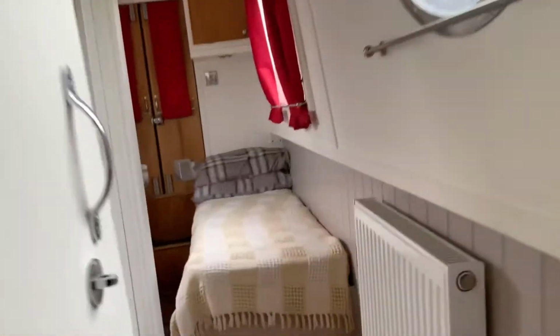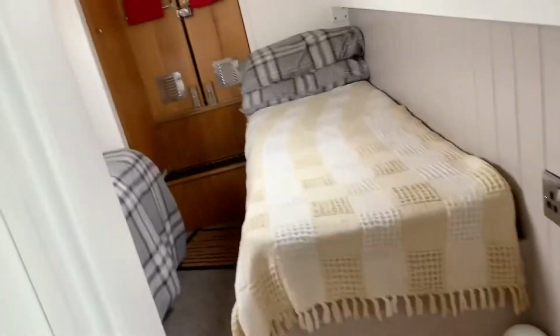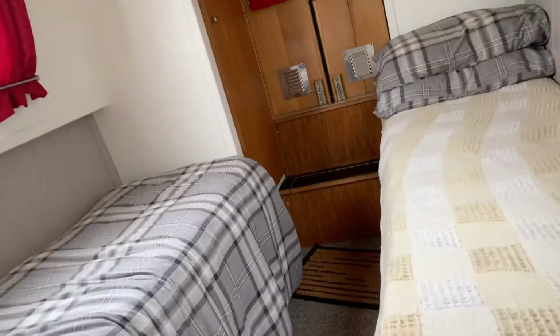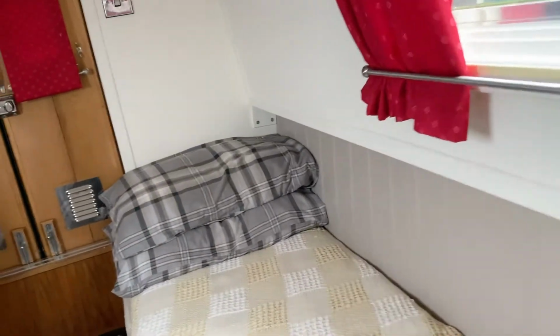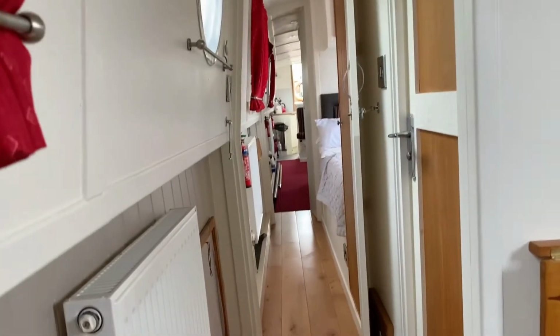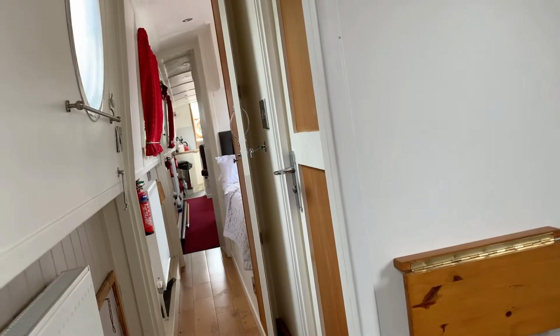Very smart. On the left here is another toilet, which I would personally convert into a utility room, have the washing machine put in there, and a tabletop freezer. This will be the pets room, so the dogs' cages will go on the left hand side where the bed is, and the bunny hutch on top. The other bed will come out. There's plenty of space in there, nice view down the boat, great wooden floors.